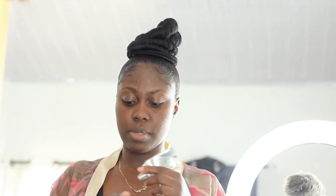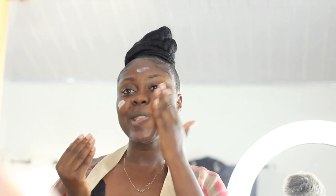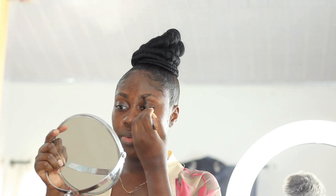As you can see, I haven't done anything to my face, so first of all I'm going to moisturize with my SPF moisturizer. This one is by Elizabeth Arden. I put a picture up on my Instagram some time back. Because I'm stepping out, I like to use that moisturizer so I'm protected from the sun. Now I'm going to do my eyebrows. I always use my Vita Joseph eyebrow pencil. This one is number 3, rich espresso.